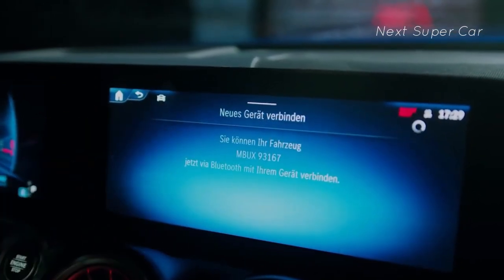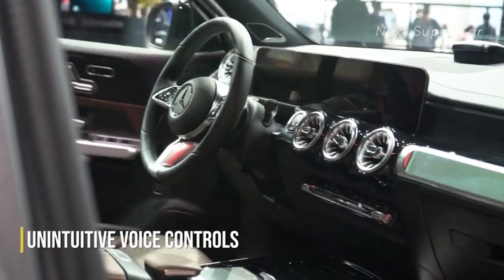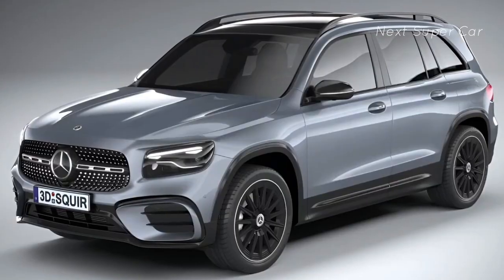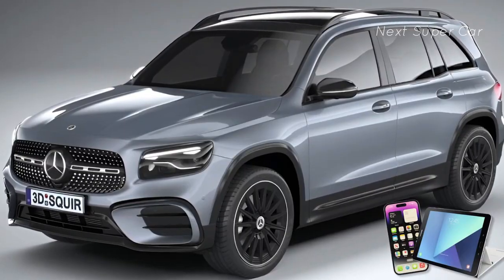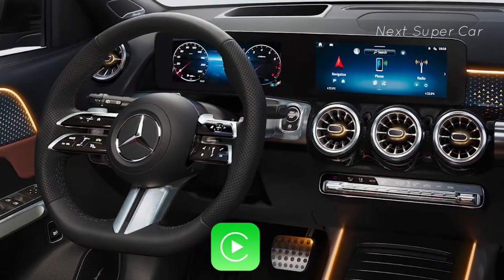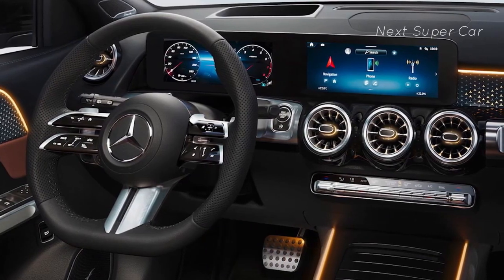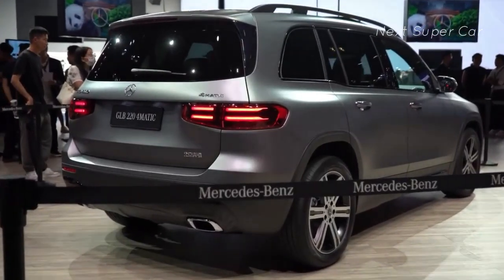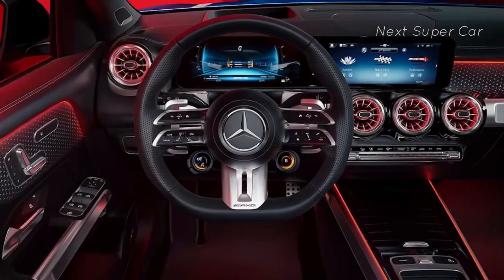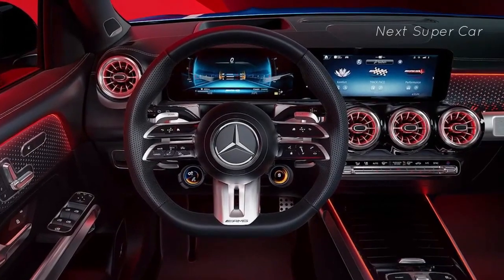intuitive user experience. The GLB is also equipped with voice controls, however, they're not the most intuitive if you ask us. In today's day and age where we spend half our days on mobile devices, the GLB doesn't fall short. It seamlessly integrates wireless Apple CarPlay and Android Auto, ensuring you stay connected on the go. To further cater to our digital lives, Mercedes has thoughtfully added an additional USB-C port, enhancing convenience and boosting the charging capability. But the tech upgrades don't stop there.